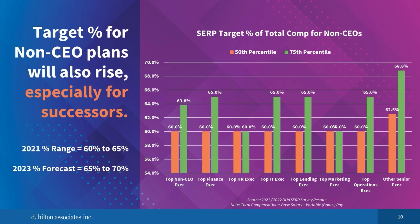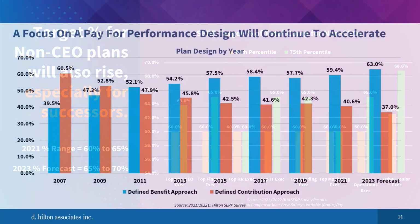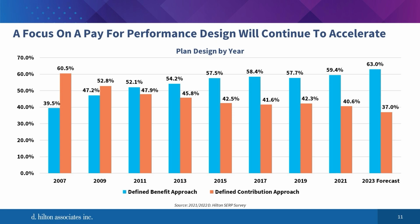So that's kind of the catch-all. It could be just an EVP title. So that's the catch-all. I hope that answered that question. And then, do you typically see payouts at normal retirement date or at earlier intervals?